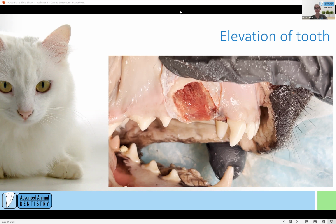Yeah. And this is about what we're about to do with this dog here. We're about to clean this alveolus up now. Again, we've achieved what we wanted. We wanted the tooth out. It's out.